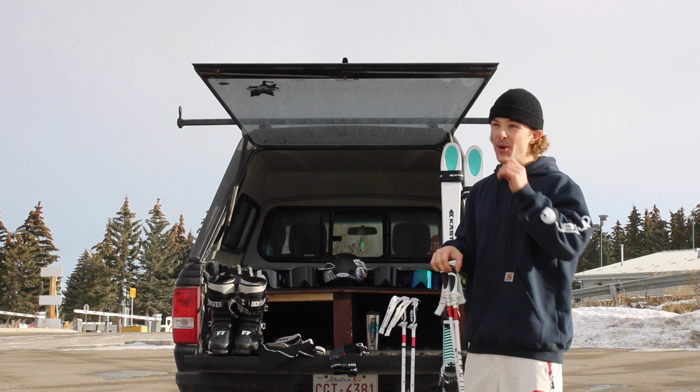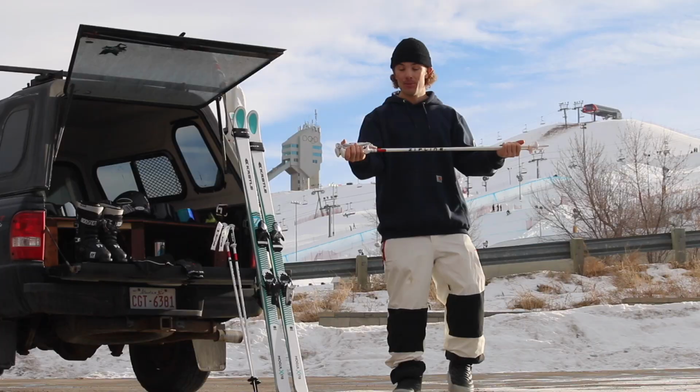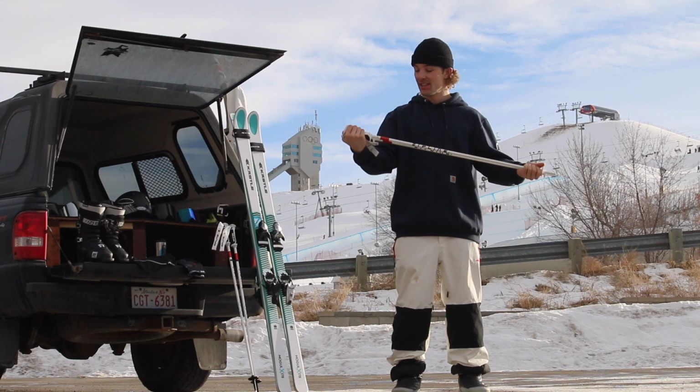For my poles, obviously I'm skiing on the Zipline Podium Graphite poles. They're definitely the best poles around for mogul skiing.